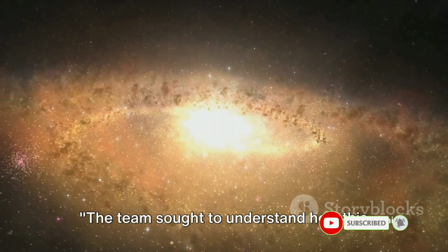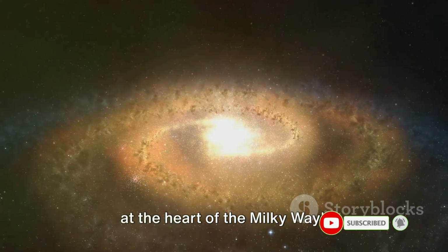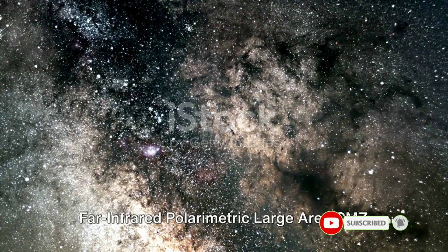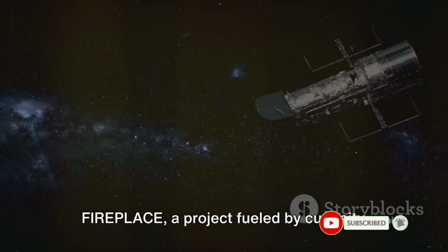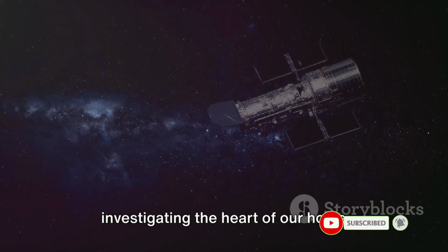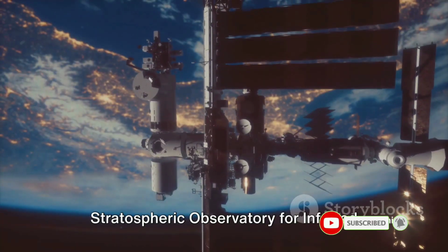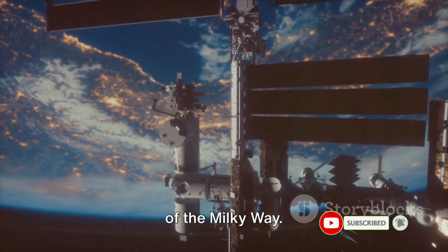The team sought to understand how this cool dust aligns with the magnetic fields at the heart of the Milky Way. To investigate this dusty central zone, the research team embarked on the Far Infrared Polarimetric Large Area (CMZ) Exploration, or FIREPLACE Project. FIREPLACE, a project fueled by curiosity and the desire to understand our cosmic neighborhood, took on the challenge of investigating the heart of our home galaxy, the Milky Way. This project, funded by NASA, used the Stratospheric Observatory for Infrared Astronomy, also known as SOFIA, to delve into the mysteries of the central engine of the Milky Way.